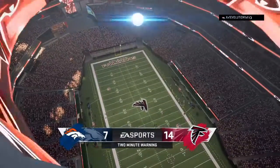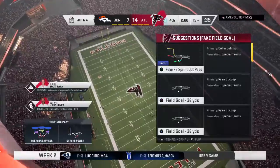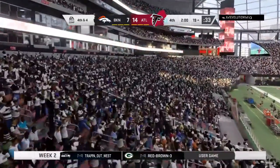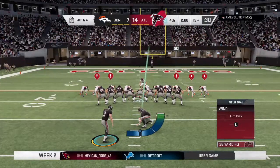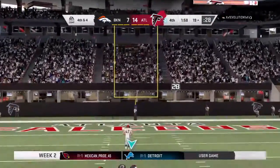Fourth quarter, down to the final 2 minutes, and we've got a one-score game. So it's Falcon football as we welcome you back. They're looking at a 4th down now as they try to hold on to this lead for dear life.